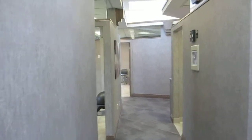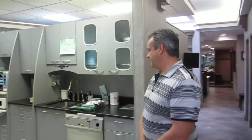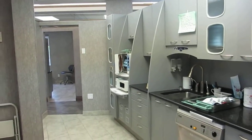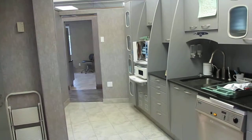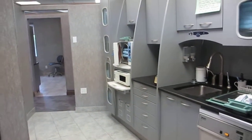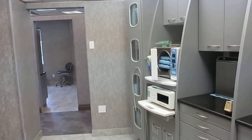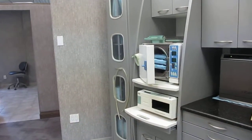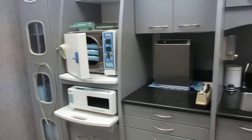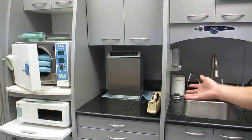We'll move into the central area here, which is our sterilization area. The concept here was to keep it wide open, not to worry about contaminating anybody, but actually to show the flow and really feature it such that patients are comfortable with the processes that we put the instruments through. Everything from our sterilizers bank, our area here where things are lubricated prior to sterilization.